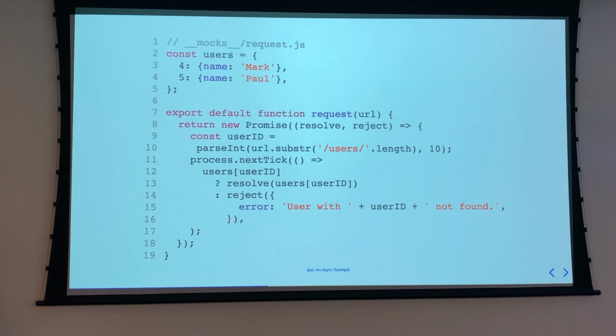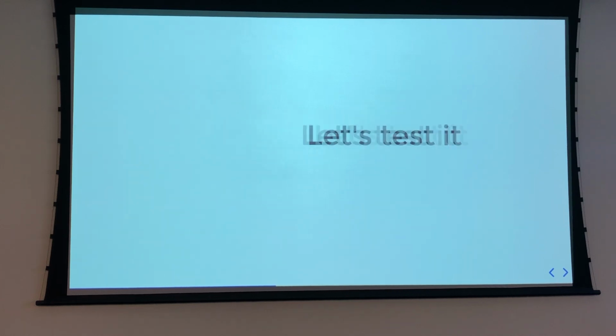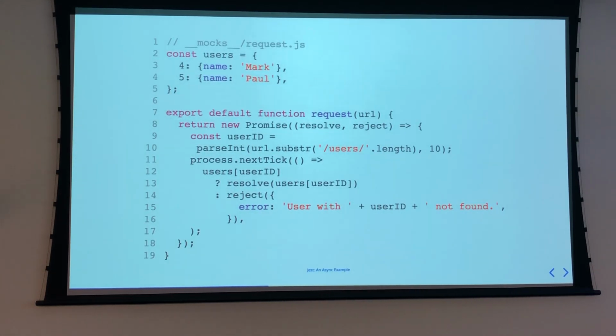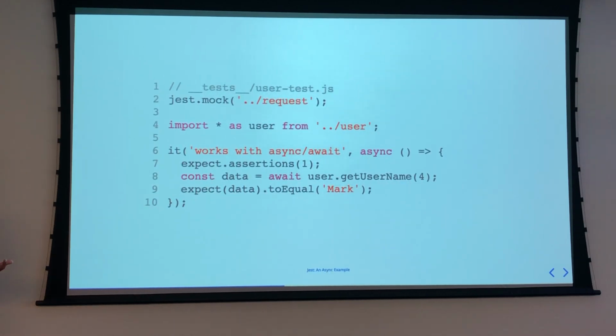So yeah, here we've created a mock, and it's basically returning a key value pair of ID 4 and an object which has the name within. So finally, if we want to test it, you tell Jest where to find that mock. It's as simple as just jest.mock and giving a reference to the request file, and then you can write your test here. So basically this is now passing in the value 4, and if you remember from my previous slide, value 4, the name was Mark, so it's just asserting that it's Mark, right?